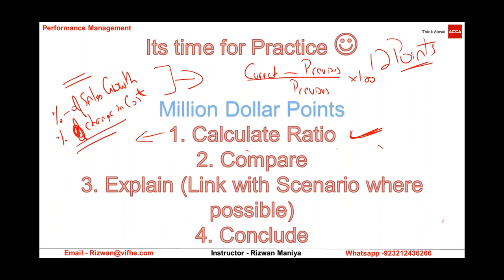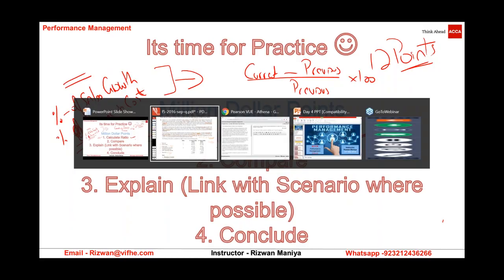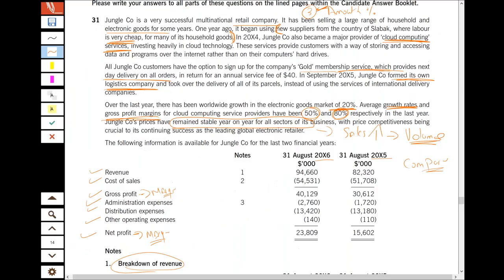If I apply this technique on this question in order to work out the ratios, it gives me a breather that I can now work out things. I can now think about the ratios. Like you can see, I can work out percentage sales growth, percentage cost of sales, GP margin as I already mentioned before, percentage administration costs, percentage distribution costs, percentage operating expenses, and net profit margin.